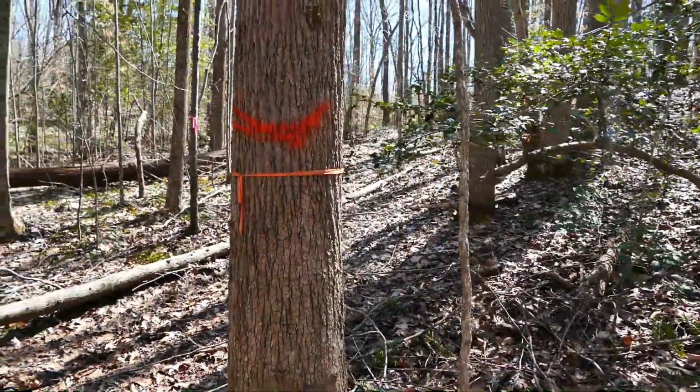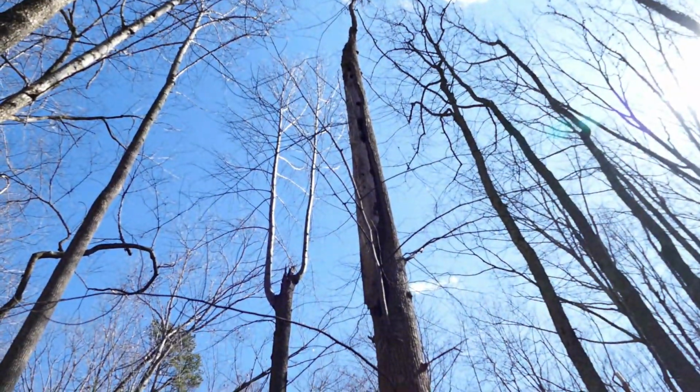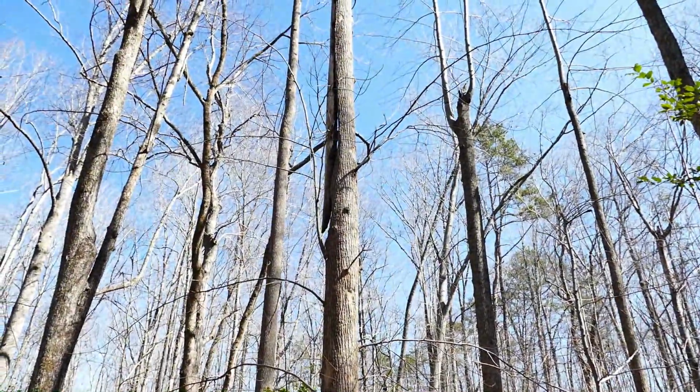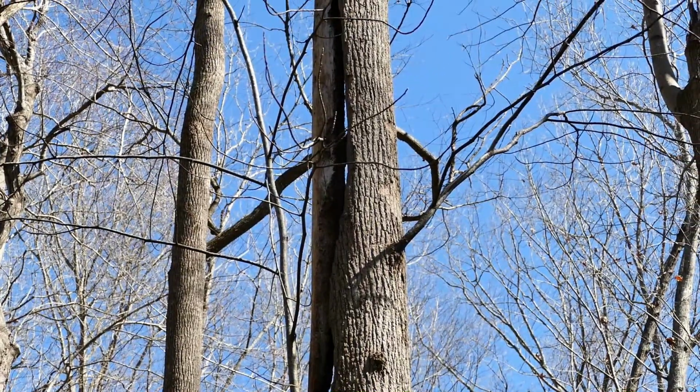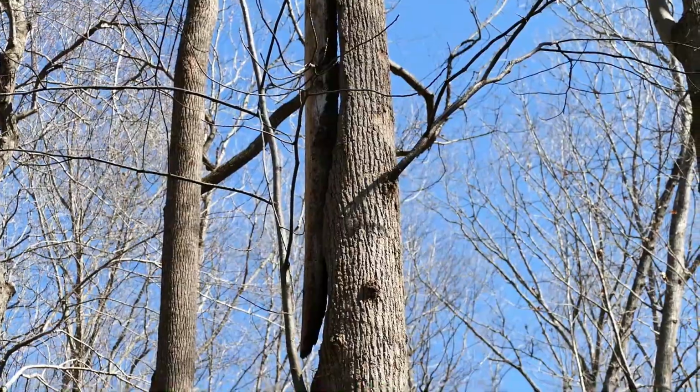So this tree is right at the fork, and you can see it lost its top. There's a bunch of woodpecker holes in it, and actually part of that, let me zoom in on that, part of that's already split off up there. You see that, you see daylight through it. So we're gonna have to keep our eyes up on this one.